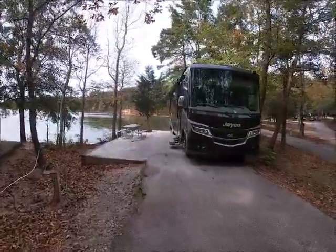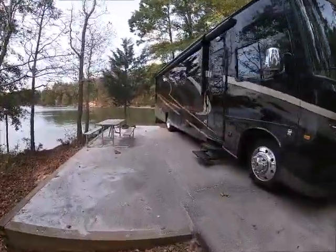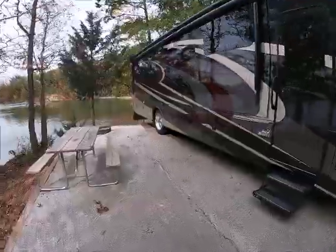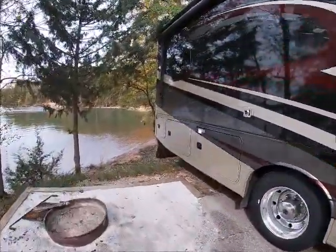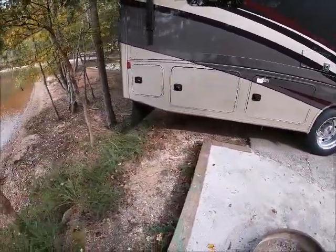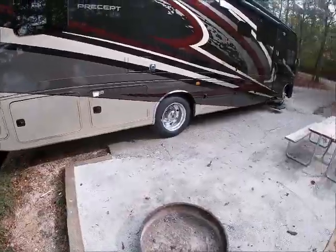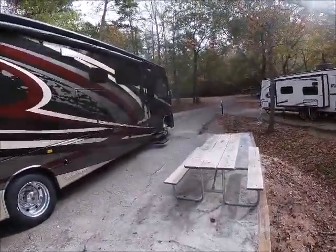Site number 45, right on the water. As you can see, we got it parked back as far as we can, and we are overhanging the property just a little bit. So now we're gonna go ahead and get Tammy's Jeep parked in the driveway and get set up.